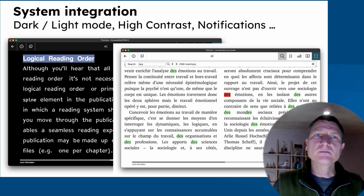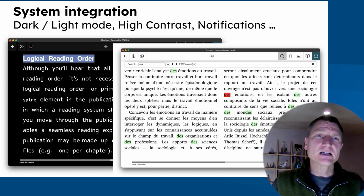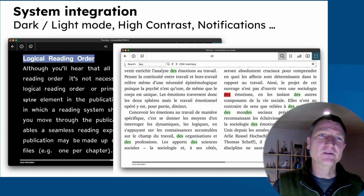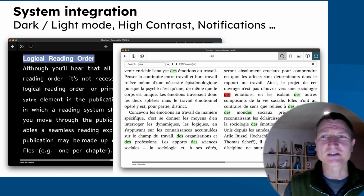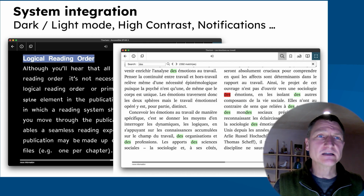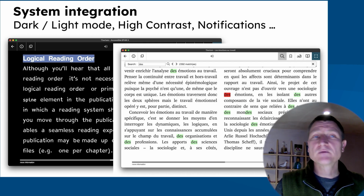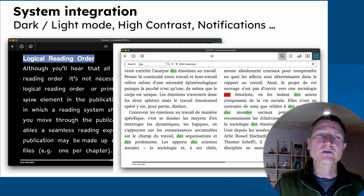Now let's move on to another piece of the puzzle, the operating system. As previously mentioned, users can personalize text formatting in Thorium. But users can also configure display preferences at the level of the OS, the operating system. There are differences between Windows, Mac, and Linux in how dark and light modes are implemented. For example, whether the color theme applies to all or only parts of the user interface.